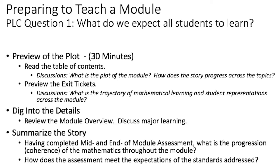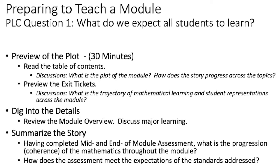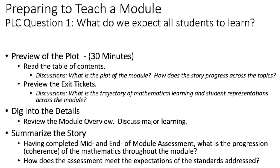Then we ask you to preview the exit tickets. Your discussion would then focus in around what is the trajectory of mathematics learning and student representations across that module. How do they go from more concrete representations towards abstract thinking and abstract representations of the mathematics? How does that learning progress across the module?